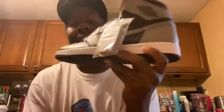And number 2, we have the Jordan 1 Shadows. Wait, that's not right. Here we are, guys. The Jordan 1 Shadows, definitely my favorite Jordan 1.